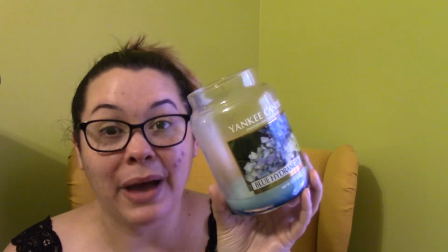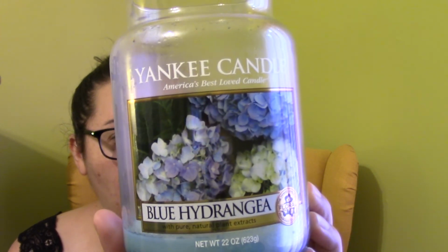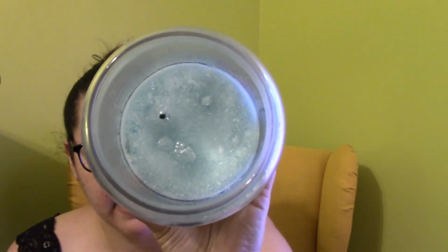And then the last candle that I have this month is Blue Hydrangea. This was a retired scent that I found a couple years ago, and I had it. Oh, this smells really nice too. I had it and I thought it was going to be part of my never burn collection, but I've really thought about that whole idea over the last couple months, and I'm not really doing that anymore except for maybe the Cotton Candy. But this candle was so nice. If you like hydrangea scents, I highly recommend it.